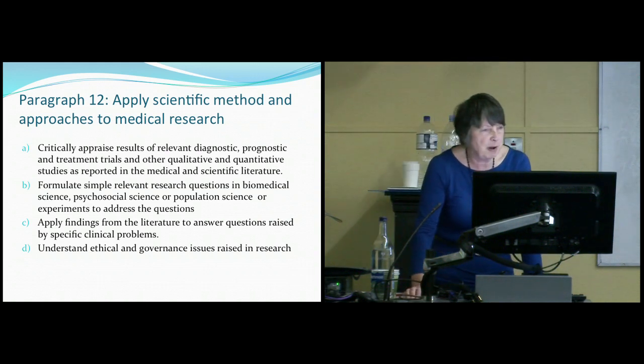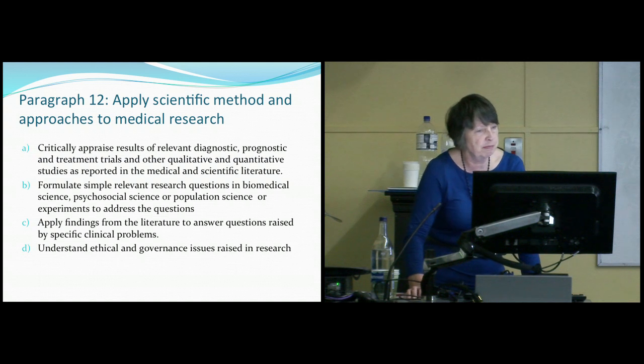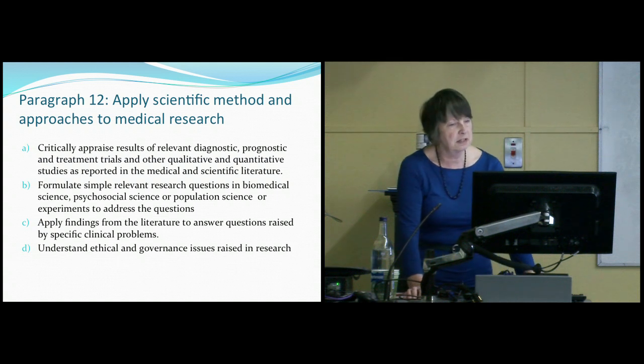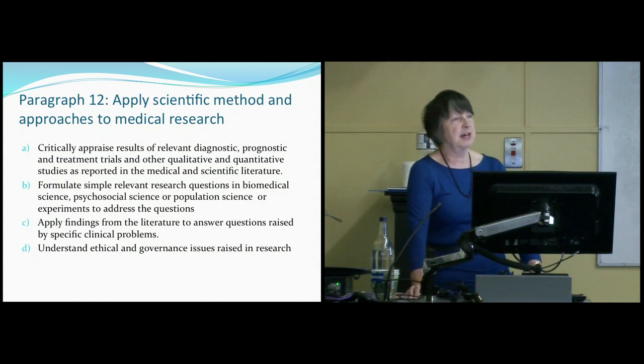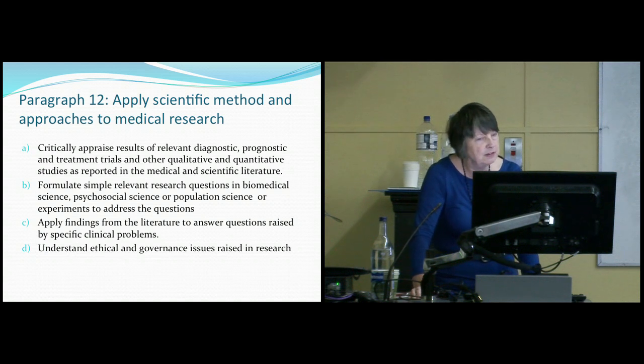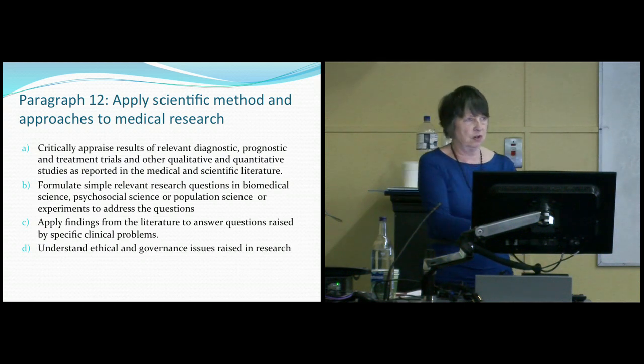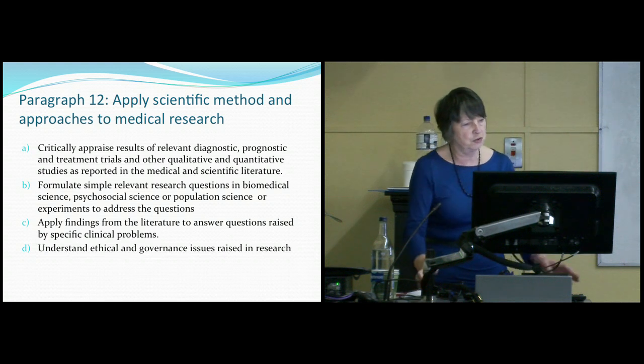And the second area was paragraph 12, on applying scientific method and approaches to medical research. And there are 4 sections to this. To be able to critically appraise results of relevant diagnostic, prognostic and treatment trials and other qualitative and quantitative studies as reported in the medical and scientific literature. And that sort of goes back to the student-selected components and the library projects. Secondly, to be able to formulate simple, relevant research questions in biomedical science, psychosocial science or population science, or experiments to address the questions. So we don't need to make it all laboratory research. It can be human research and population research as well.